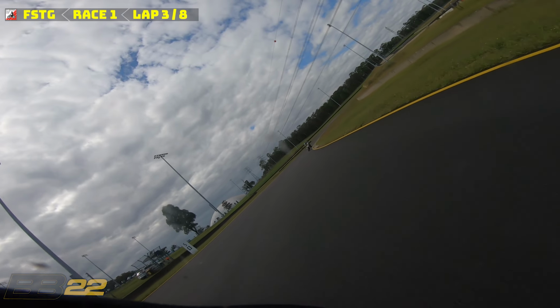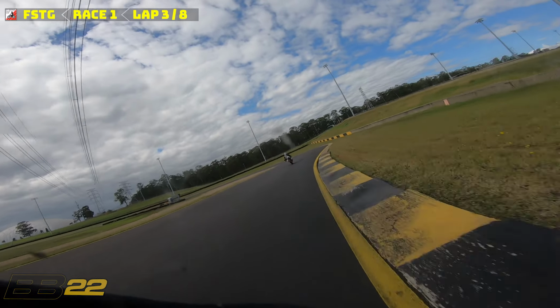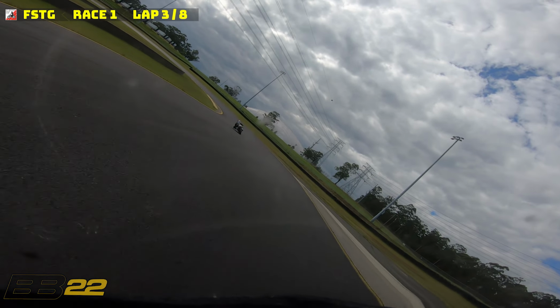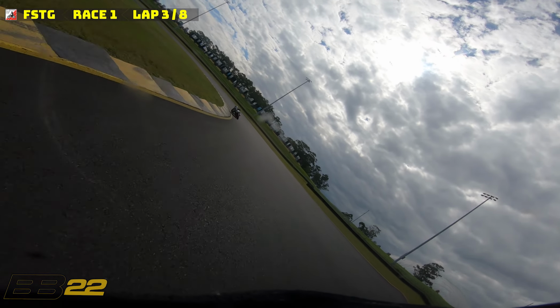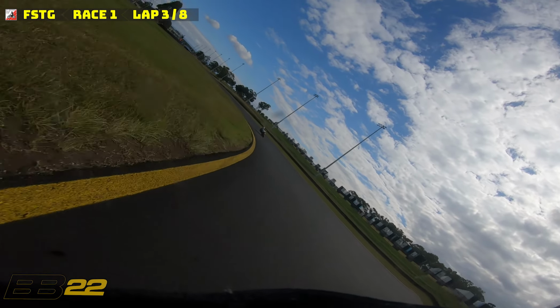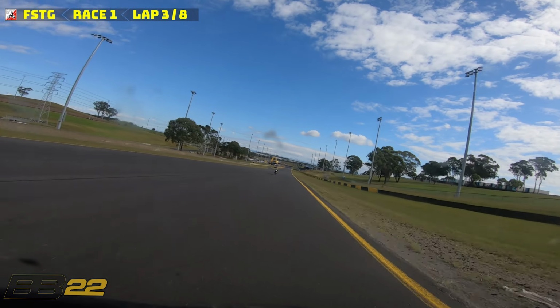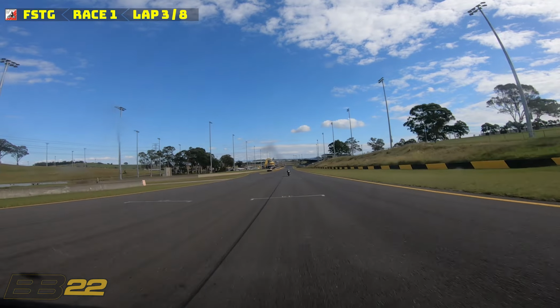The bike just wouldn't finish the corner off. And you can see where I'm running wide in a number of places compared to where I normally would. We're still running pretty decent times at this point. I think we're doing 43s to start the day, which, I mean, isn't where we should be. We should be in the 41s on our bike.